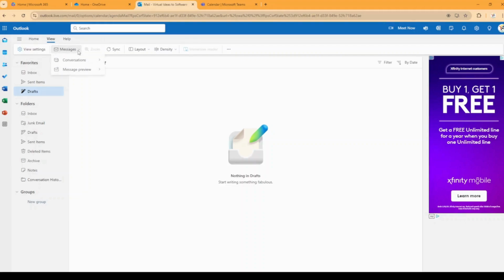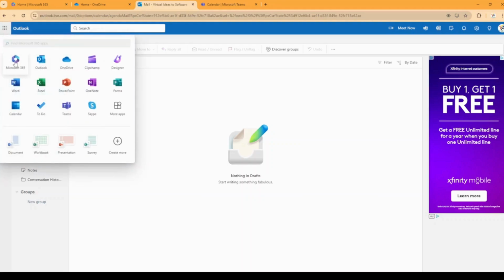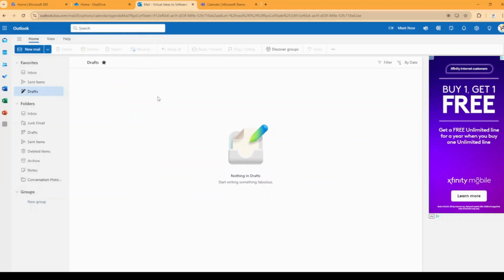So calendars as well, you can schedule meetings as well as appointments. More or less, there's so much you can do with Outlook. Feel free to dive into the help section to learn more about Outlook use for your personal or business use. All right, let's move on to the next application. So you can see there are many different apps from Microsoft. Let's dive into the next one, which will be Teams.